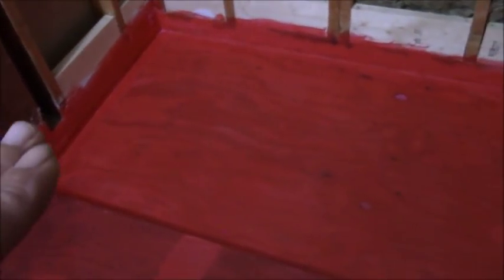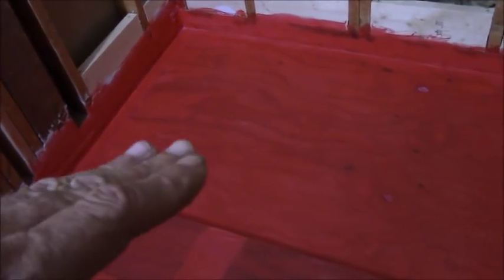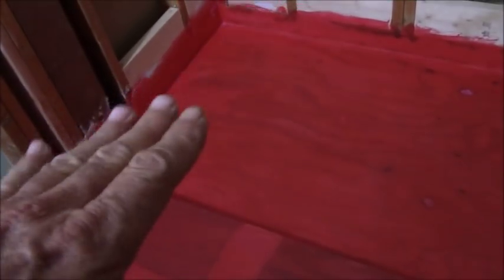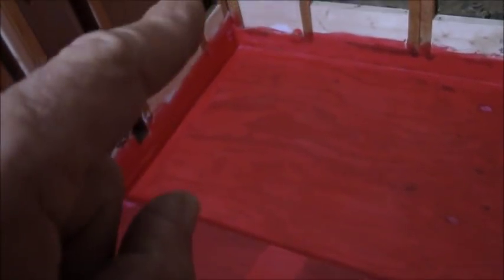From my best information that I have, you would need a mil thickness of no more than 0.125 mil thickness for this to be a pan liner. I don't know what that equates to. My best guess, if I were adherent to having to use this as a pan liner, this is 2 coats. I would probably use 3.